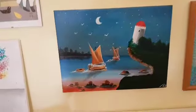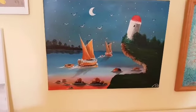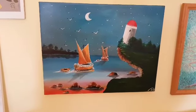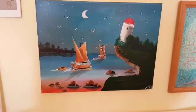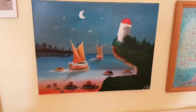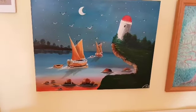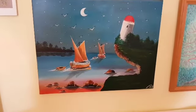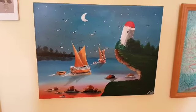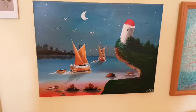This one was one we bought off a guy who is on the streets, and he sells the paintings that he does, and they're usually very surreal. I'm not so keen on the surrealist ones, but I love this one because I love the play of the light on the boats and the rather precarious little lighthouse on the top. I bought that off him for 20 quid last Christmas, I think. I was really rather pleased with that purchase.